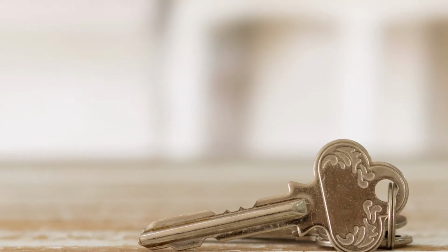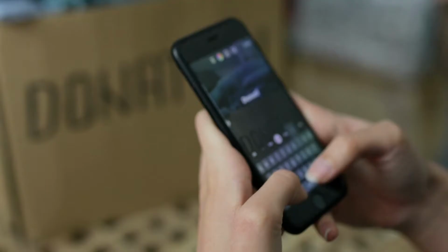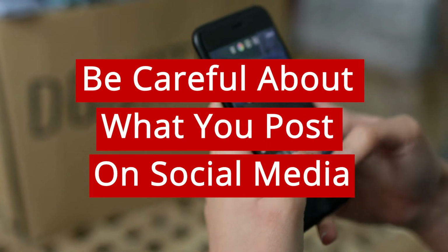Tip 6. Don't hide a key outside. Our sixth tip is to avoid hiding a key outside your property. Some people may hide a spare key outside their property for emergencies, but this is often more of a hazard than you think, as burglars will use hidden spare keys to break into your home. So it's important that you avoid placing a key outside your property. However, if you do decide to place a key outside, consider placing it in a secure area such as a key safe.